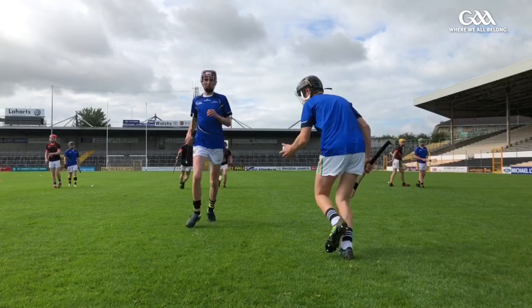In the example here, there are far too many players waiting for their turn, so ideally another coach would take half of those players up to another set of goals.